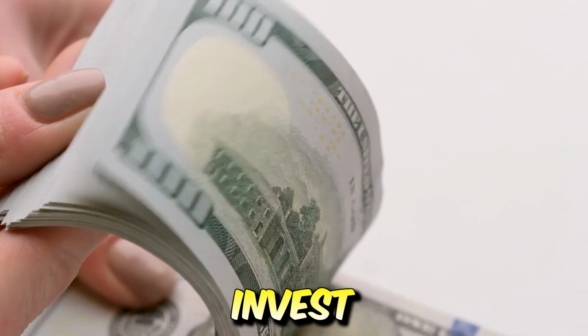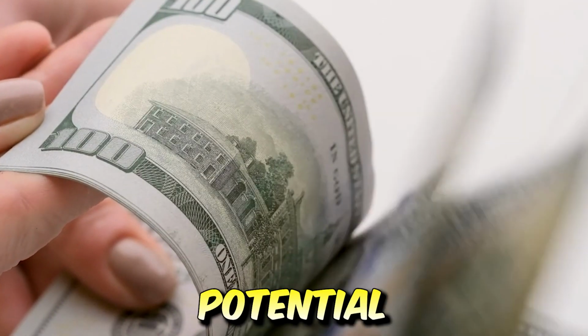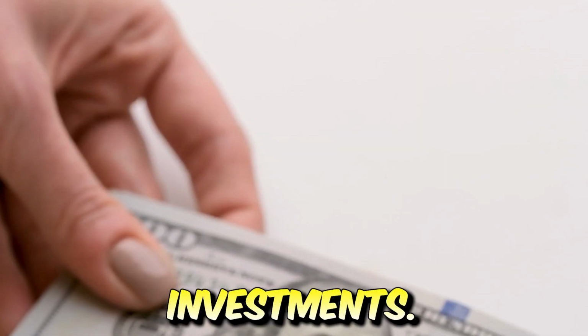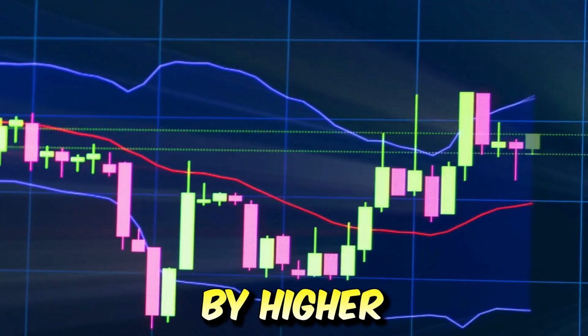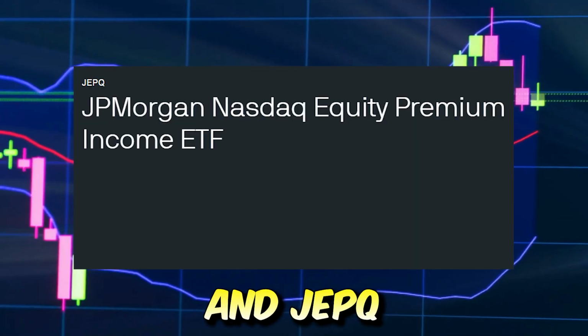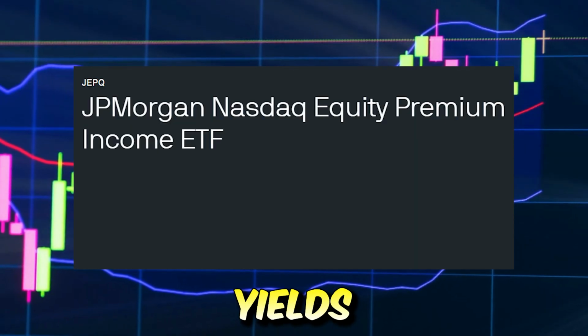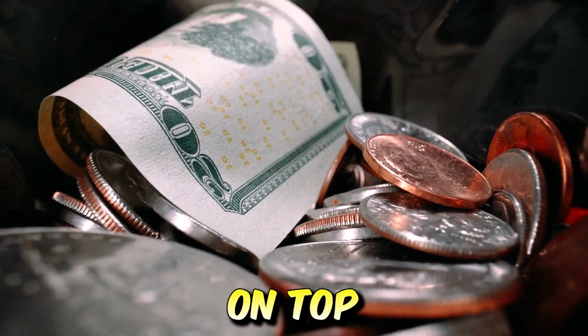Investors may choose to invest into higher yielding ETFs for a variety of reasons, including the potential for higher returns on their investments. Now, a lot of dividend and income investors are very intrigued by higher yielding ETFs. Some of the ETFs like JEPI, QYield, and JEPQ are designed to provide higher yields than others by investing into higher yielding assets and using options on top of that.